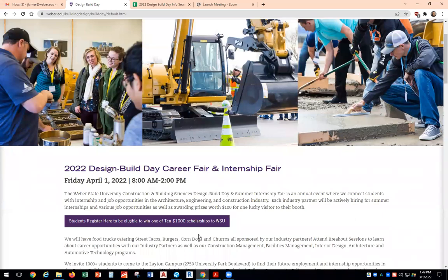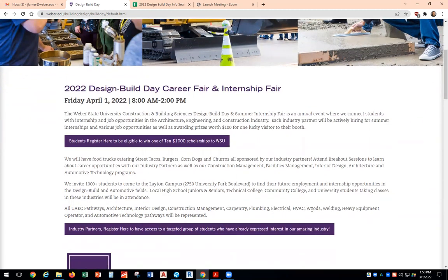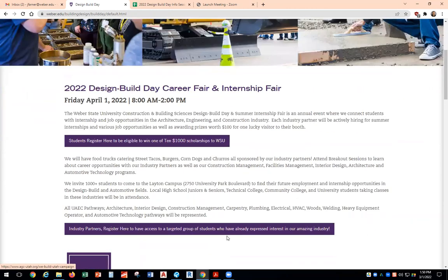So just some overall things. If you weren't aware, we are inviting all of our high school concurrent enrollment students, our technical college students, Salt Lake Community College students, and of course our Weber State students who are studying architecture, interior design, construction management, and or carpentry, plumbing, electrical, HVAC, woods, welding, heavy equipment operator, and even automotive technology pathways will be represented. So this is in conjunction with the AGC of Utah, We Build Utah, and Utah's Architecture, Engineering, and Construction Pathways. We are looking forward to having you there.